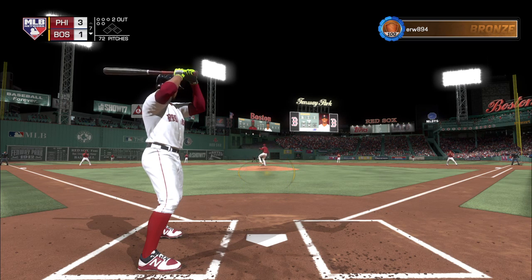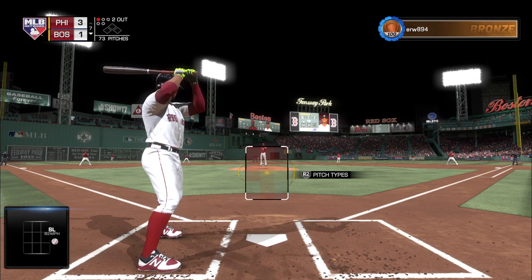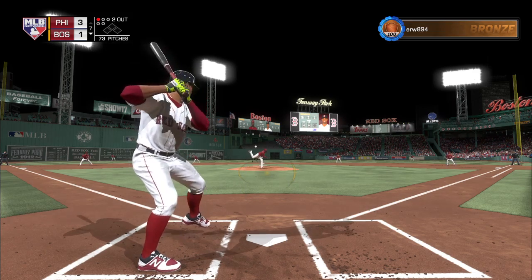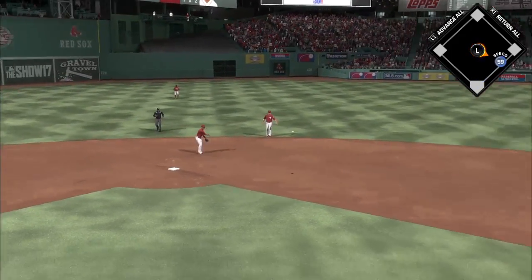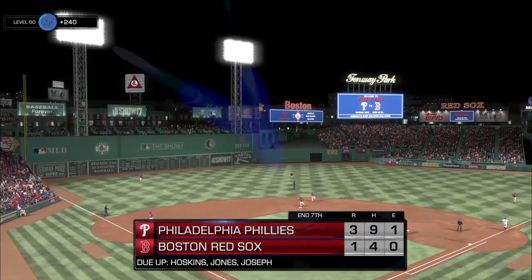First delivery to him on the way. Here's a slider to start things out, looked at for ball 1. Man, this guy has retired a whole slew right now. I think what he needs to do is just stay focused and keep attacking the game plan like he has up to this point. And the throw to first is there. The inning is over.